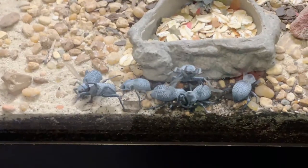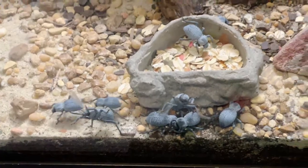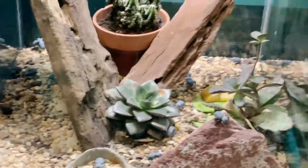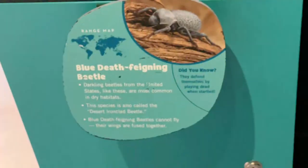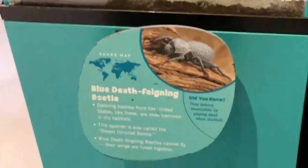Oh wow, look at these little guys. Those little armored desert beetles, and what do they have? Great cactus and great succulents in there. Yes, good job everybody. Ooh, blue death.